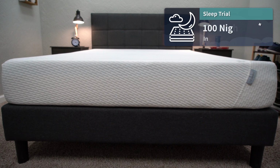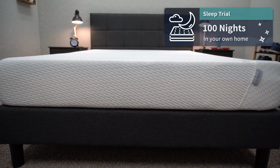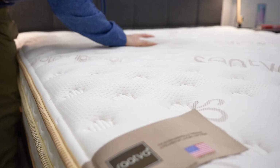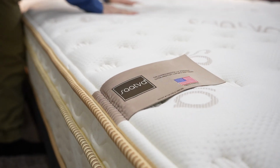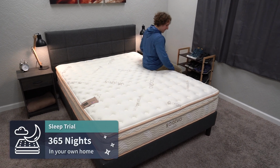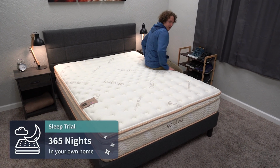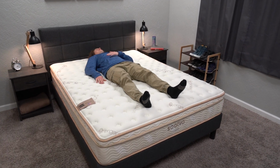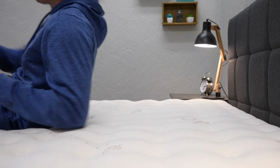Now, once they're in your possession, you also get a sleep trial with both. With the original Tuft and Needle, you get 100 nights to try it out at home risk-free, and with the Saatva Classic, you actually get an entire year, so 365 nights with that one. And this is basically your chunk of time to see if these beds are going to work out for you and your sleeping situation. And if they don't for whatever reason whatsoever, you can return these options.